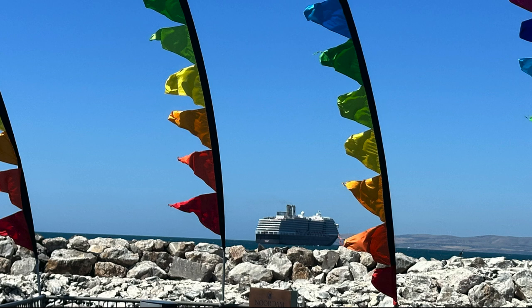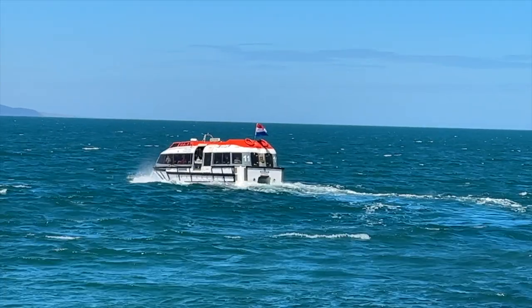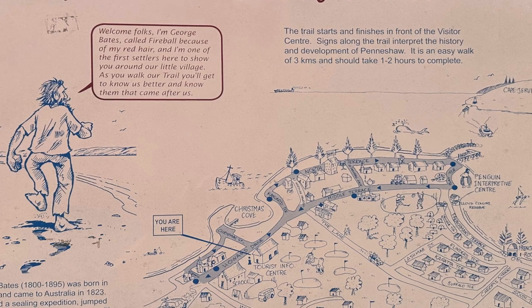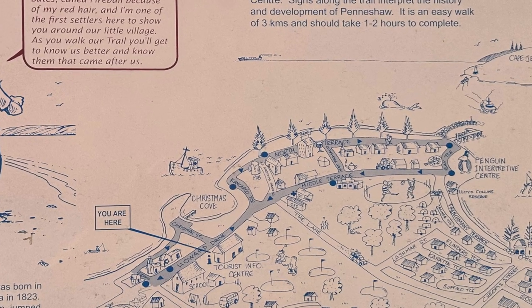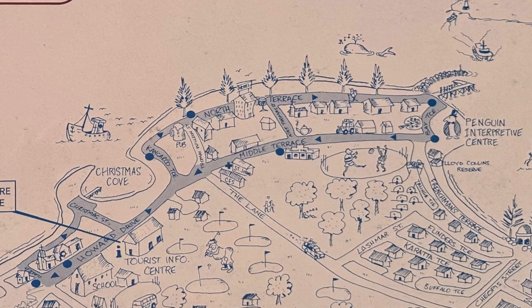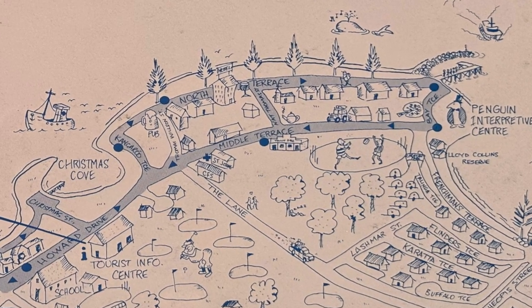It is a tender port, meaning your ship will dock off the beach and tender boats will take you into the little marina. From the harbor, you're within walking distance of Christmas Cove and the small town with shops, restaurants, cafes, and a little open air market.